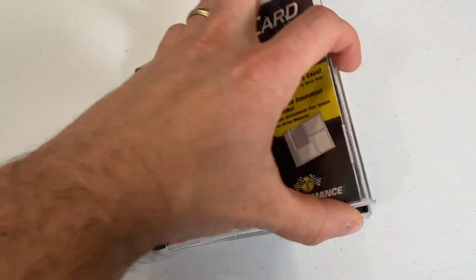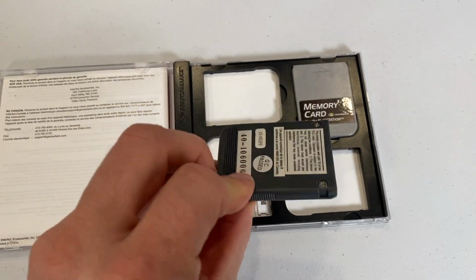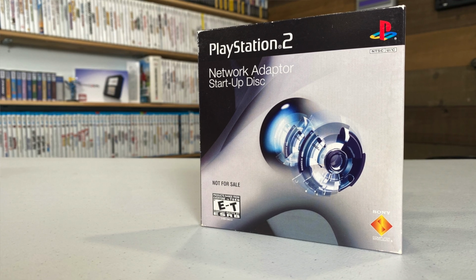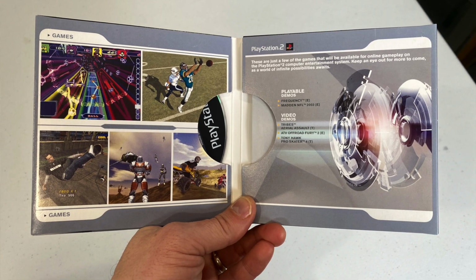There was a bunch of PlayStation 1 stuff in this lot. So I got a memory card holder. I've actually never seen this one before. So that's kind of a cool, like, third-party performance memory card holder. Pretty neat. And also for the PS2, the network adapter startup disc. Haven't seen that one before, so I've got that with a couple of playable demos on it to add to the collection.